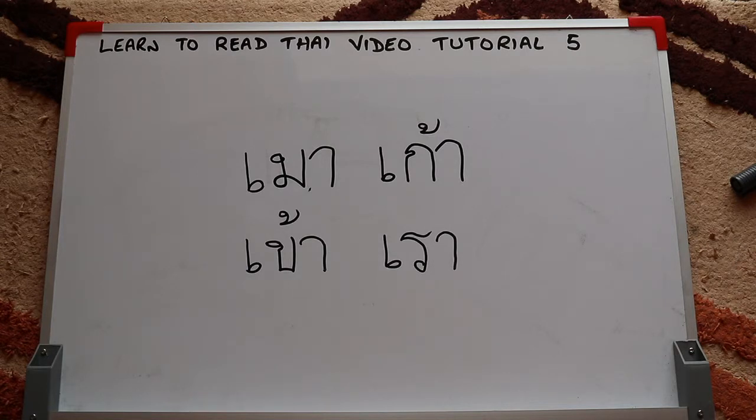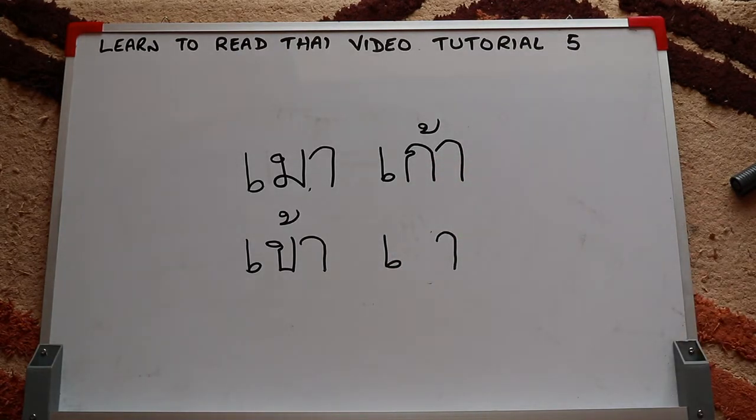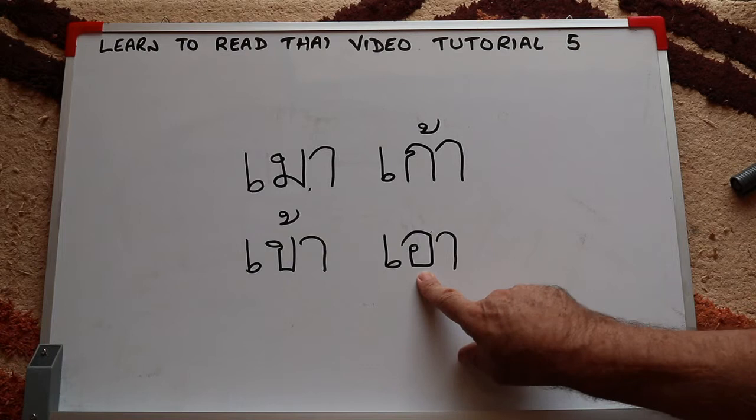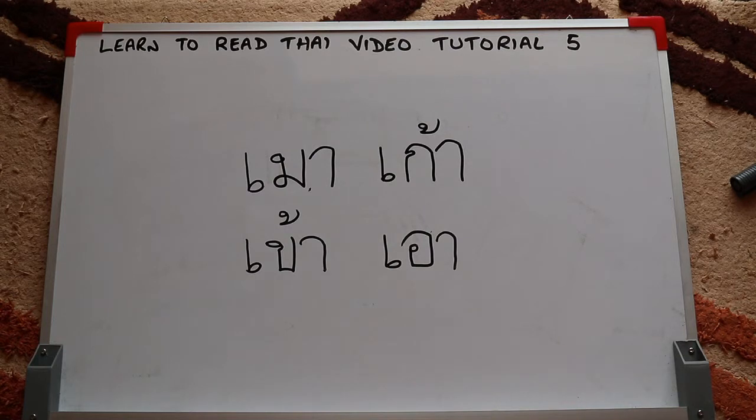Now, in a previous tutorial, I mentioned the silent consonant. Because of the way that Thai is written, we have to write a consonant. But if the word starts with a vowel sound, we don't want a consonant sound. So in that case, we will just write the silent consonant. So this is a silent consonant that has no sound, and this word just has the ow vowel sound. Ow, ow. And that's the Thai word to want.